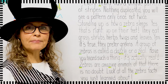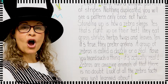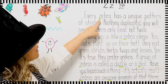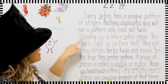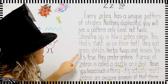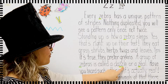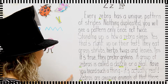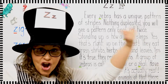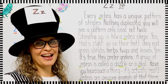How about you and I play I Spy all the letter Z's that we see in our poem. Are you ready to count? Here we go. I spy one. I spy two. Let's see if there are any more letter Z's. I spy three and four and five and six. I spy seven, eight, and nine letter Z's. That was fun. You did a great job, friends.